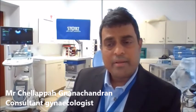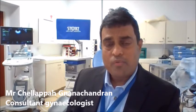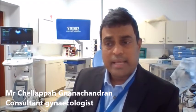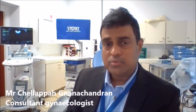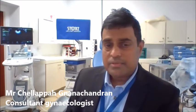Any ultrasound scan machine's performance depends on the person who is operating. A patient who is looking for an ovarian cyst might take around 5 to 10 minutes. Pelvic pain might take longer in a young patient looking for endometriosis, and fibroid is much shorter in time. So it varies from 2 to 15-20 minutes, depending on what we are really looking for.